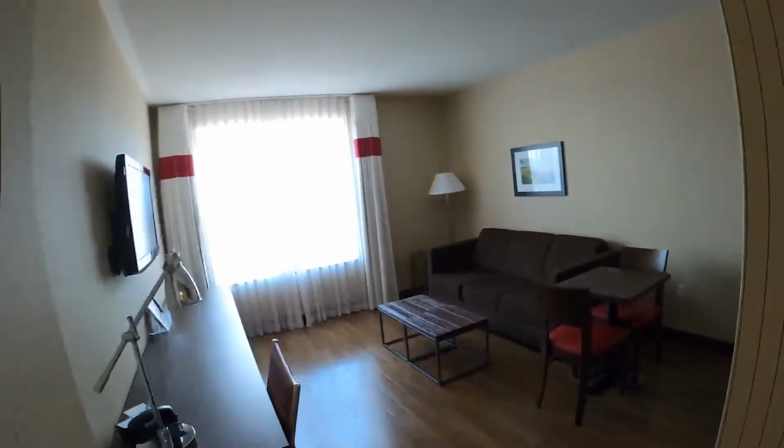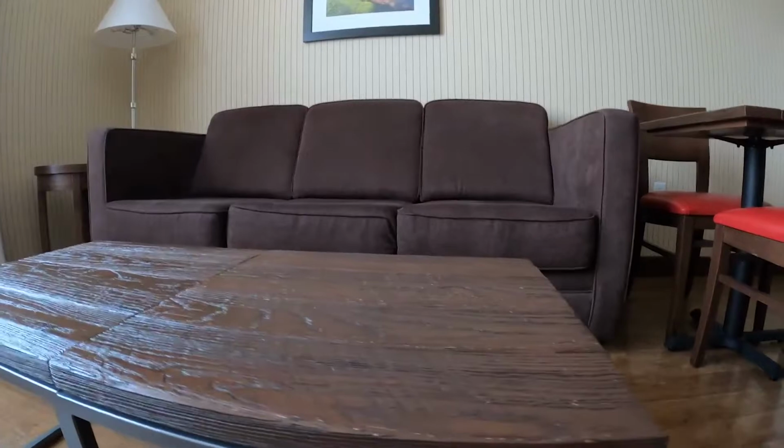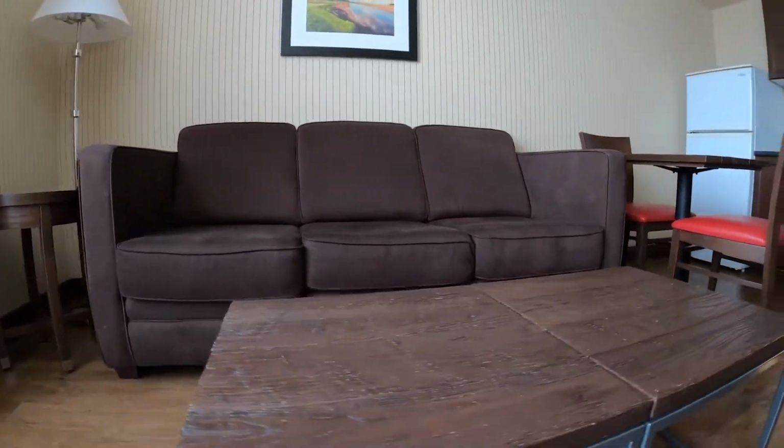Moving back over into the living room, we have a large couch, small little kitchen table, as well as a small kitchenette.